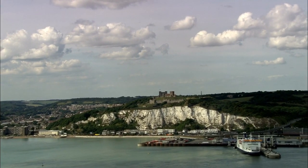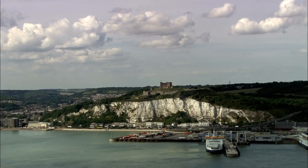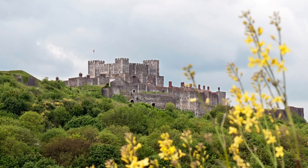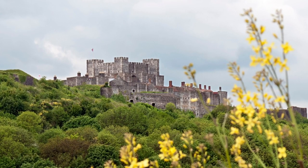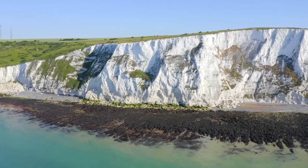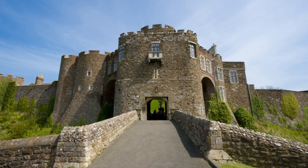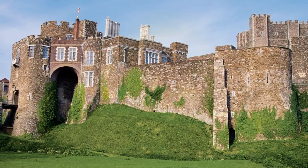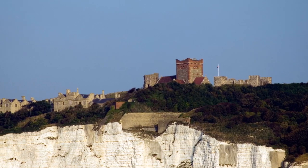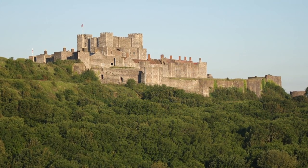Dover Castle, Dover, England. Dover Castle is a stunning and historic castle that has been standing since the 11th century. It is considered one of the most iconic castles in the world, and has been used as a royal castle, a military garrison, prison, and a royal palace. It has seen many historic events and has even been used in films and TV shows. Visiting Dover Castle is a great way to get a sense of history and culture while marveling at the impressive architecture and breathtaking views of the English Channel.